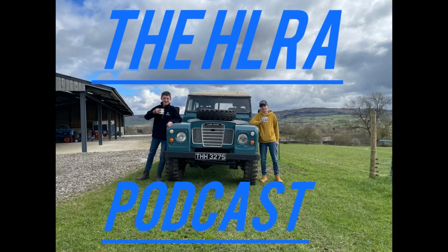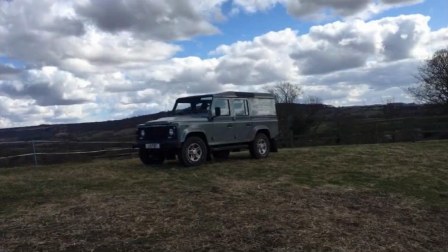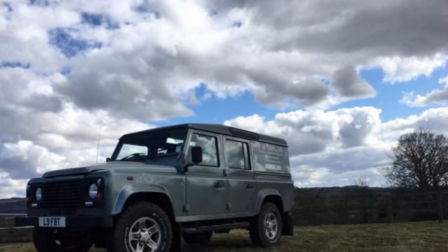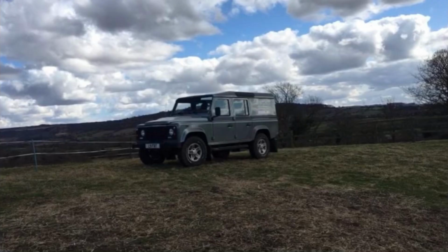I'll put some pictures on the screen of this month's one. It's owned by FB Taylors, and basically this is a section where the listeners send in their Land Rovers. So this month's listeners' landy is FB Taylor Cable Contractors' 2014 2.4 Puma 110 utility. It's used to put in winches and trailers.